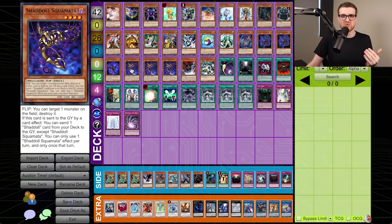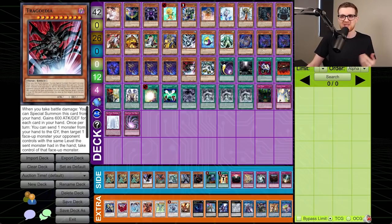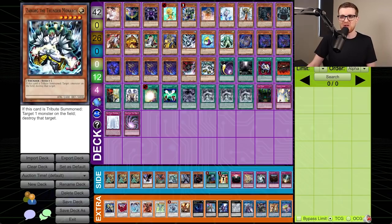And then three of the best ones, Squamato, because it's a Maneater Bug on flip and it can send another Shaddoll to the grave if it gets sent by a card effect. So a lot of versatility there. We also have Tragodia because it can bring itself to the field, and a Zaborb to clean up monsters.